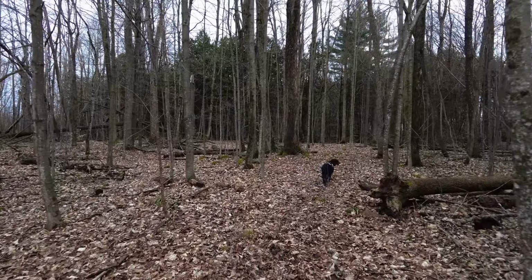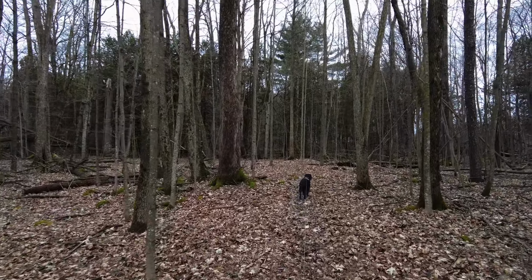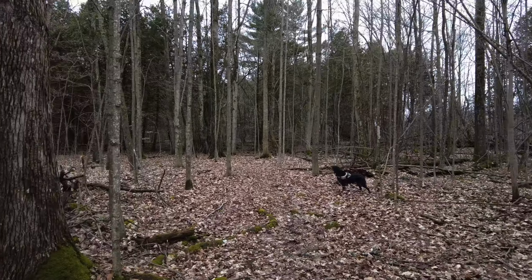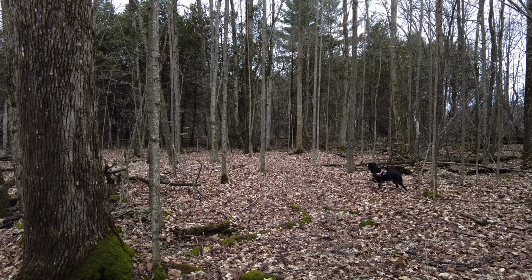This is just a short little trail through the woodland out here. We managed to get out here on the east side trail, which you could still go across on the boardwalk there. Quite a bit of deadfall out here from various windstorms, I guess.